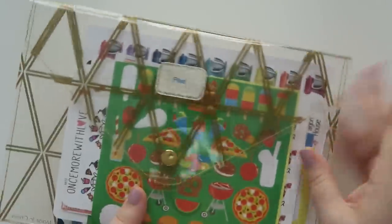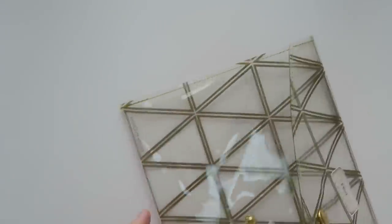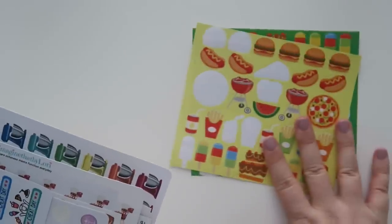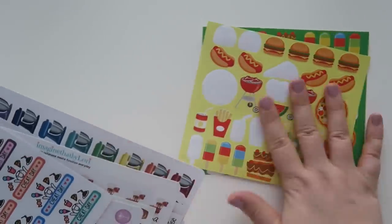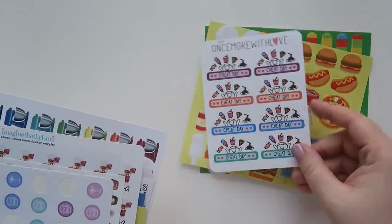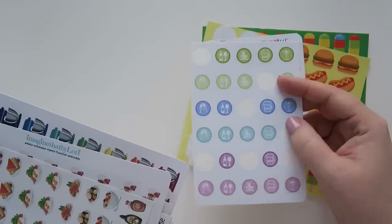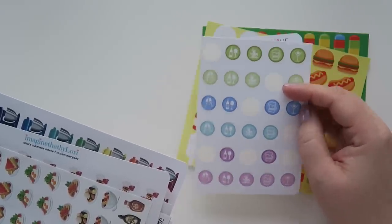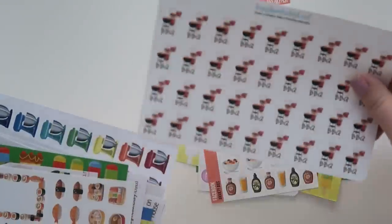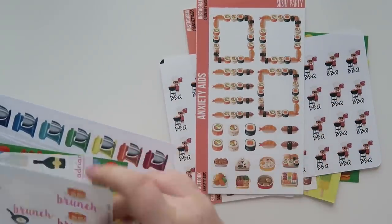And then this is the food category, which is extra fun. So let's pull all these guys out from here. And then, okay, so these ones are from a sticker book from, I don't know, Michaels or something a long time ago. And then I have these cute ones that are from Once More With Love. They say cheat day on them. I've got these little alcohol icons, and I think these are from Libbie and Co. We've got some Anxiety Aids, Imagine That by Lori with some cute barbecue, another Anxiety Aids, it's all sushi.